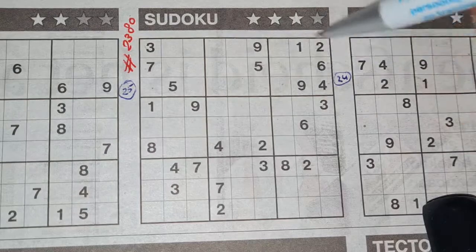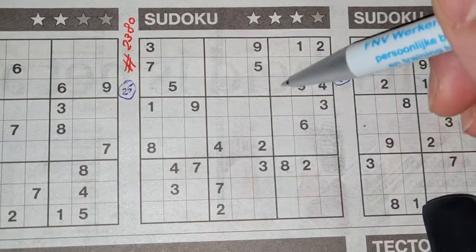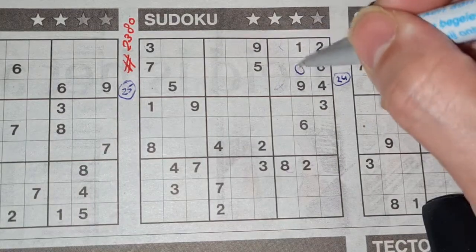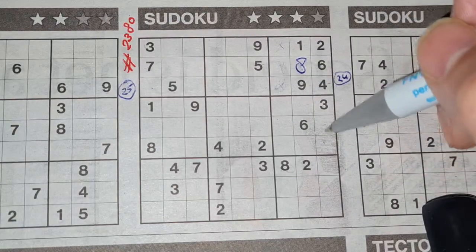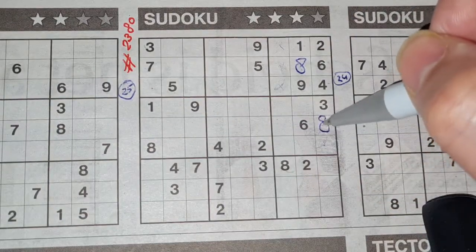4 missing numbers in this big square. One of the missing numbers is an 8. We see here an 8. No 8 in those 3 boxes. 1 box left for the 8. Should be there. 8 in this column. 8 in the column next. So in the last column, the only 2 places for the 8 should be here or there. We see there an 8. No 8 there. 8 should be there.